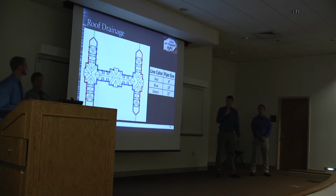So another thing we looked at was the underground pipes for the roof drainage. We actually used this because we wanted our water to not go across the grass for icing purposes. As you can see in this colored schematic, the red pipes are going to be 8 inches in diameter, the blue pipes will be 10 inches in diameter, and the green pipes located on the north and south side will be 12 inches in diameter.